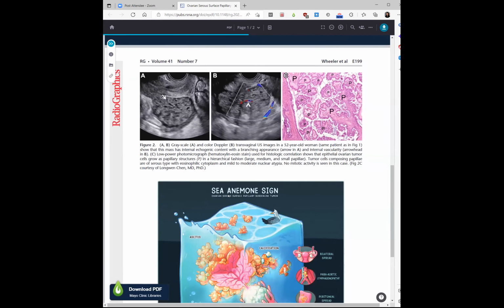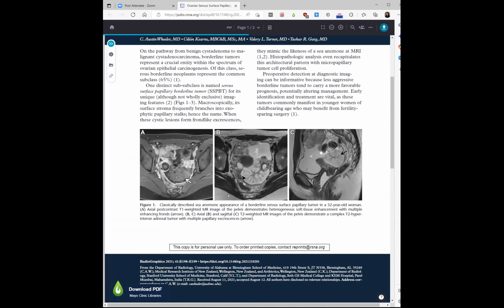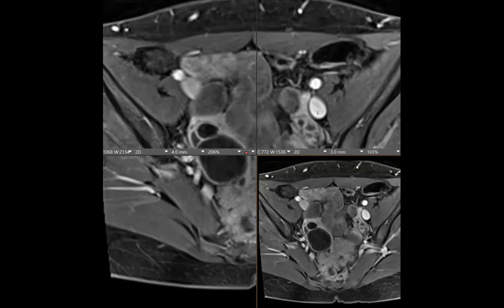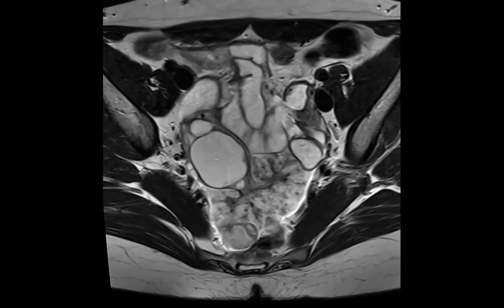Wow, that's a really cool drawing too. But in your case, did it have a capsule around it? Let me move that over. I didn't see a capsule. Oh, okay, I see. So this is the stalk, and this is the papillary projection.